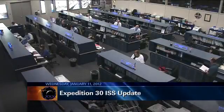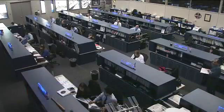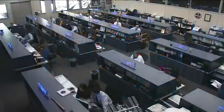This is Mission Control Houston. The Expedition 30 crew on board the International Space Station splitting its time today between a variety of normal daily maintenance work as well as supporting the scientific research that is the main mission for the International Space Station.